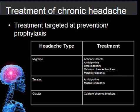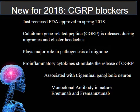Okay, so these are the treatment modalities that exist for migraine. I do want to draw your attention to the last slide. I just made this today, and it is based on a recent group of drugs that just received FDA approval in February or March of 2018. These are the CGRP blockers, calcitonin gene-related peptide blockers. This particular peptide is well known to be released during migraine and cluster headaches, and it seems to play a major role in the pathogenesis of migraine.